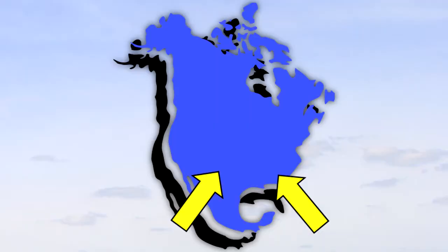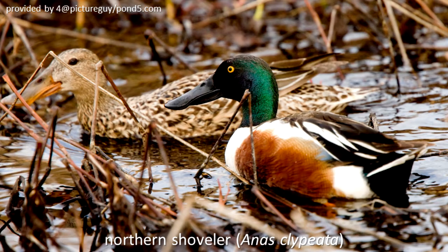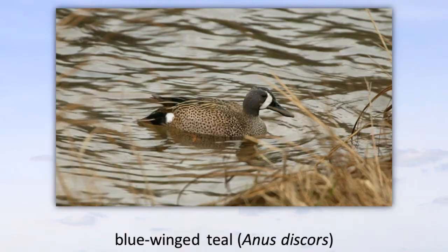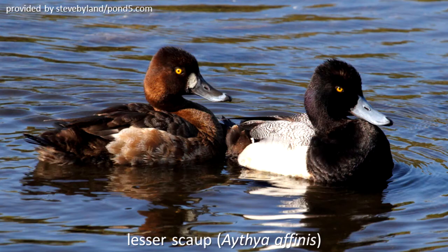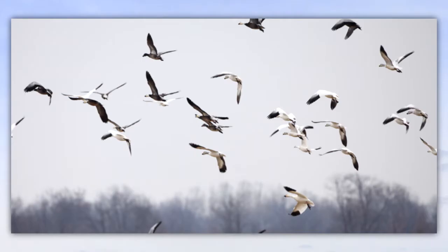Spring is the time for many migrating animals to move into or through our state. Migrating waterfowl, such as the northern shoveler, blue-winged teal, green-winged teal, and lesser scaup may be seen on lakes and rivers. They do not stay in one place for long, though, as they are headed to the breeding grounds.